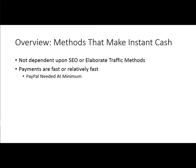Obviously, you are going to need a PayPal account. So if you don't have a PayPal account, you're going to have to get one in order to take advantage of the methods that we're going to be talking about in this course. Most of you, if you're watching this course, probably already have a PayPal account. If you don't, you are going to want to get that process started as soon as possible.